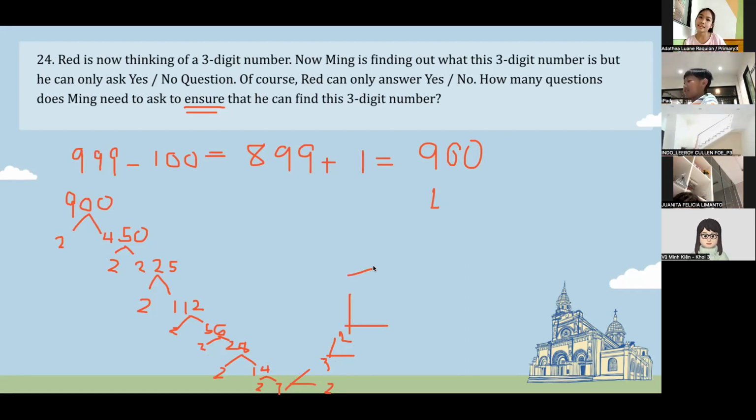Coach, I thought the teacher is thinking of a 3-digit number. It's just about options, okay? So for example, let's just say there would be 900 numbers, right? So the first question is, would it be half of 450 or no?